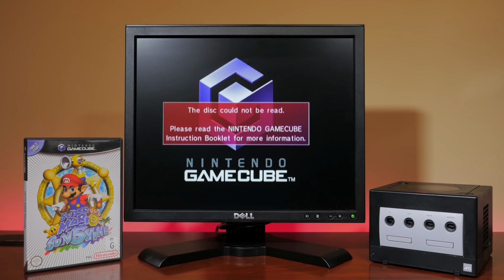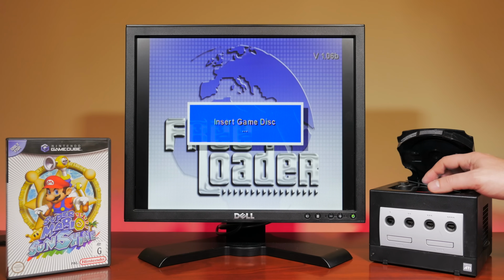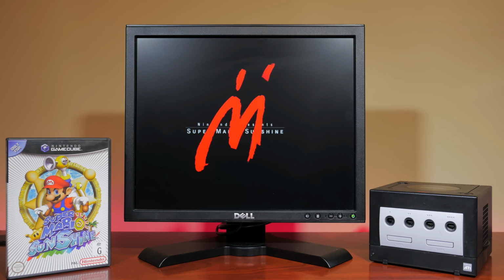The good news however is that you can easily work around this without too much trouble and use a boot disc called a freeloader. This simply allows you to play imported games on your GameCube. Boot up with the disc, and place the different region disc into the drive, and you're off and running. You can still pick up freeloader discs pretty cheap these days. They are made by Daytel, the maker of the Action Replay.